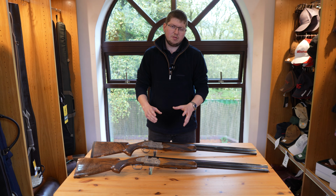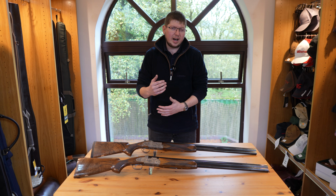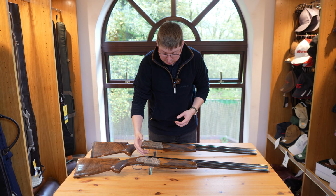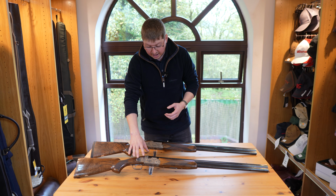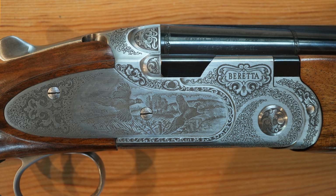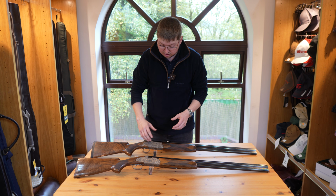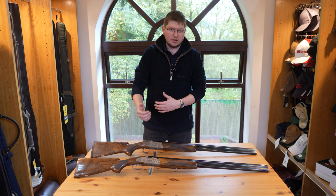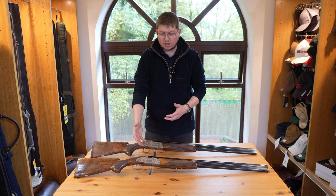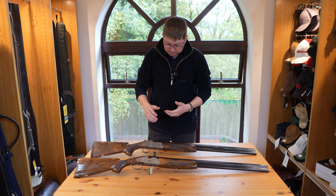The Beretta does slightly top trump it because there is a scroll version and a game scene version, so you do have a choice. This particular one is the game scene. Again, very similar to the Miroku, we have birds on each side. We also have a bird on the bottom of the action, and we are surrounded by finer scroll work, not as deep cut, laser engraved, but again, still very pretty, very classy, very nice gun. It's going to be one or the other. You're either going to like really deep engraving, or you're going to like the fine engraving. One is not necessarily better than the other, but it's down to personal preference.